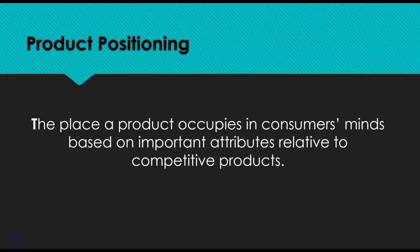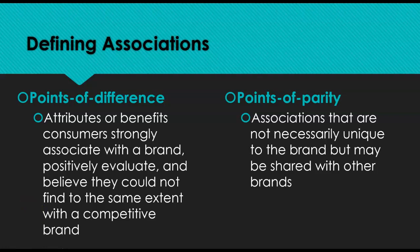Product positioning. The place a product occupies in a consumer's mind based on important attributes relative to competitive brands. Basically, what product positioning means is how your brand differs from other brands and how consumers look at it. So if you think about cars, they're an example of how we look at all cars, and based on the brand and what they tell us, we are able to describe the differences of each car and how it meets slightly different needs. Brands do this by sharing points of difference and points of parity.